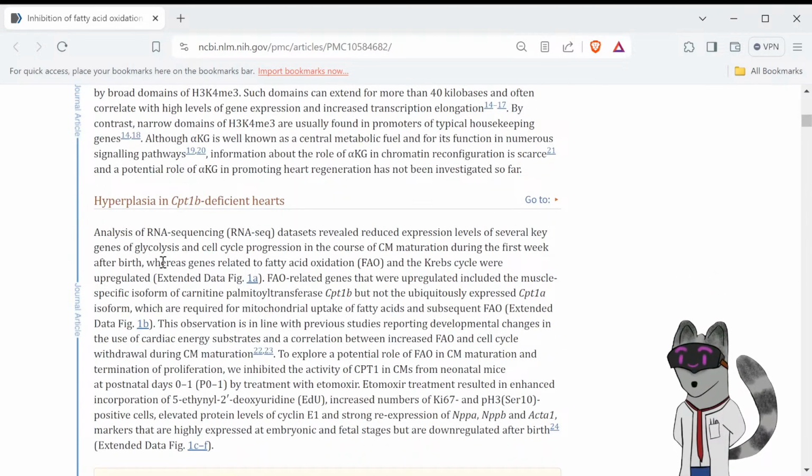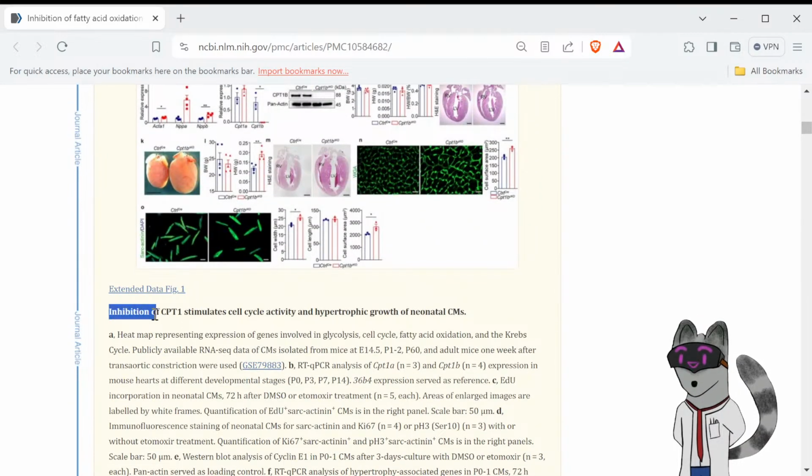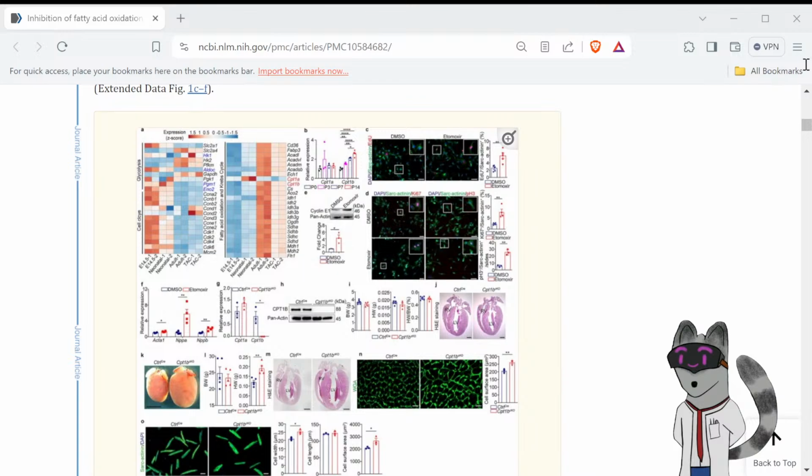I'm going to head straight into the figures. Oh, hey, extended figures. Nice. Okay. First things first, let's see here. Inhibition of CPT1 stimulates cell cycle activity and hypertrophic growth of neonatal cardiomyocytes. All right, let's check this paper. Let's check out this figure.